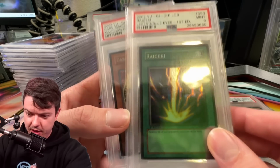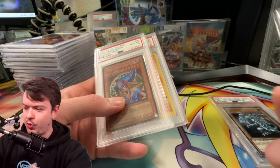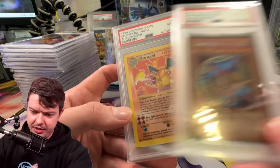That and Tablet. We got a first edition Raigeki from LOB. This is one of the first and earliest cards I've actually graded. We got an unlimited Dark Magician Girl. Again, I have a higher grade for this, so I don't really need this anymore.